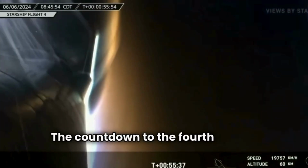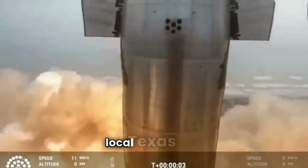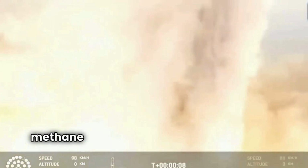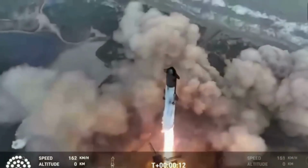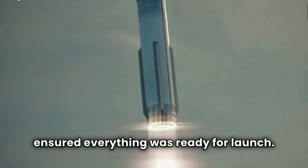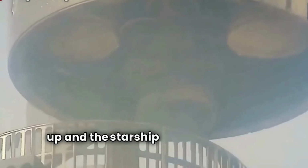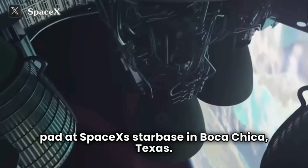The countdown to the fourth launch started early in the morning, with the launch window opening at 7 a.m. local Texas time. The prep included loading propellant, with liquid methane and liquid oxygen being pumped into both the booster and the Starship. Final checks by the SpaceX flight director ensured everything was ready for launch. As the countdown hit 0, the Raptor engines fired up, and the Starship lifted off from the launch pad at SpaceX's Starbase in Boca Chica, Texas.